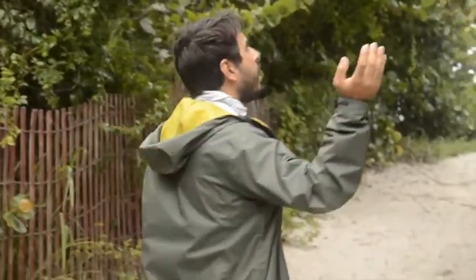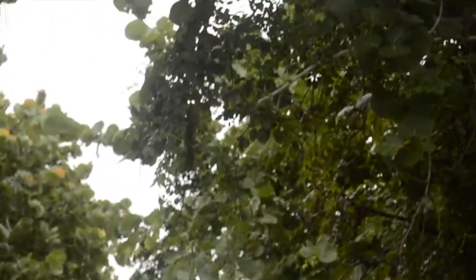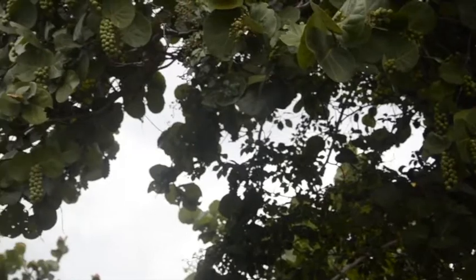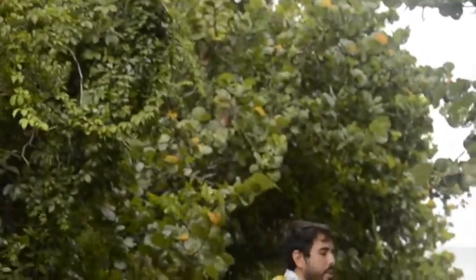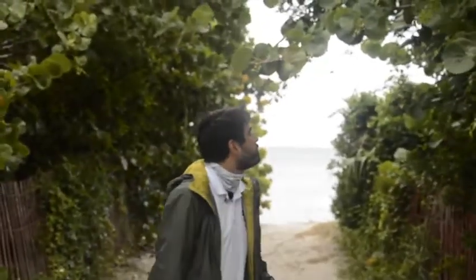But here we're transitioning from these areas like the hardwood hammock and the salt marsh over into our foredunes. So you're going to start to see these hardier species, like we talked about, the sea grape, the sable palm, start to give way to lower grasses, lower shrubs as we get closer to the beach.